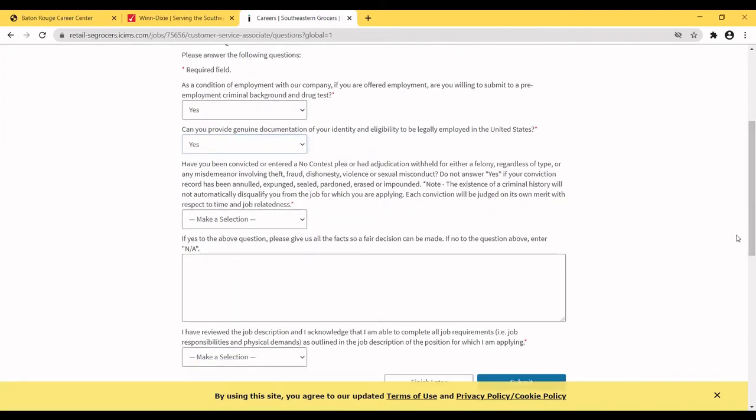I'm going to move further down. Now you'll see that these questions do all have asterisks by them, so you must answer these questions. Have you been convicted or entered a no contest plea or had adjudication withheld for either a felony, regardless of type, or any misdemeanor involving theft, fraud, dishonesty, violence, or sexual misconduct? Do not answer yes if your conviction record has been annulled, expunged, sealed, pardoned, erased, or impounded. Okay, so that's a hard no on that. All right, great. Let's move down.